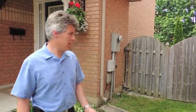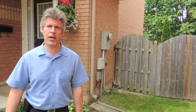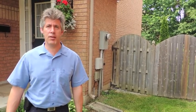A lot of houses will have downspouts that bring the water off the roofs, and they go into drainage swales and lead out to the street or to a backyard drainage area. The city does have bylaws regarding altering drainage, and if you plan to do any drainage alteration, please go into the city and consult with the planners before proceeding with that.